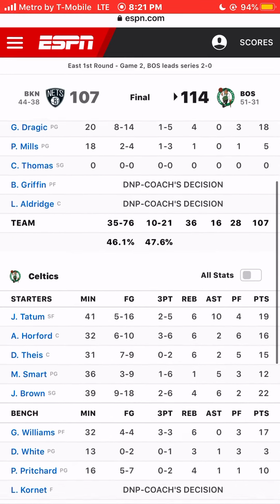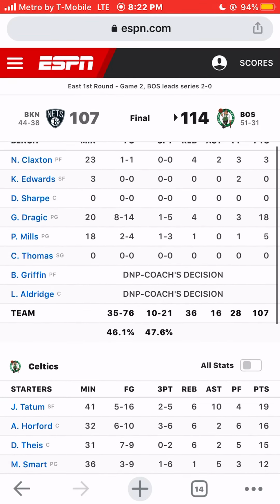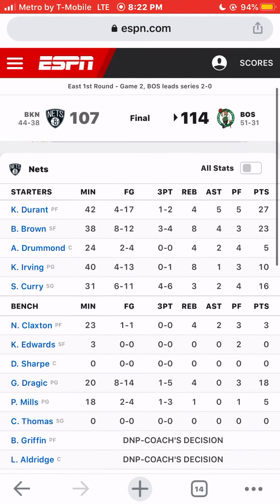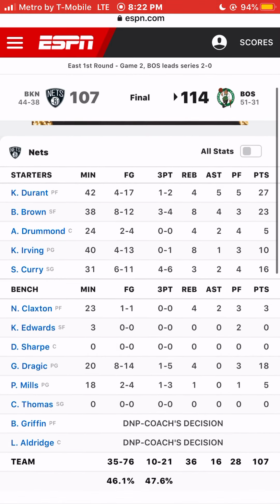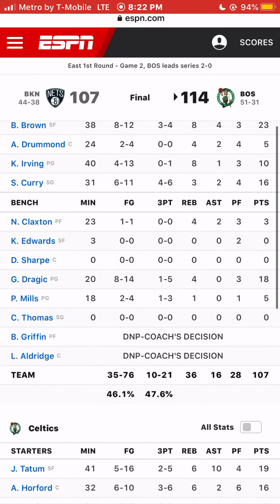A good win for the Celtics here. Let's see what happens the next 2 games. Let's see if the Celtics could hold Kyrie to 10 points and Durant to 27 points. I mean, Durant, most of his points came from the free throw line. As you can see, he was only 1 for 2 from the 3-point line and 4 for 17 in this game. A tough game for the Nets, but they did only lose by 7.